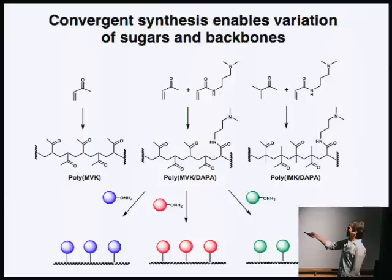So once these polymers are in place, we can simply mix them together with sugars, which are what these colored balls are meant to reflect. And those sugars have a functional group called the aminooxy group. When this and this get together, they form the oxime, and we can basically self-assemble these sugar-coated polymers. We just mix the polymer together with the sugar, and we get a variety of different mucin mimics, as we call them.